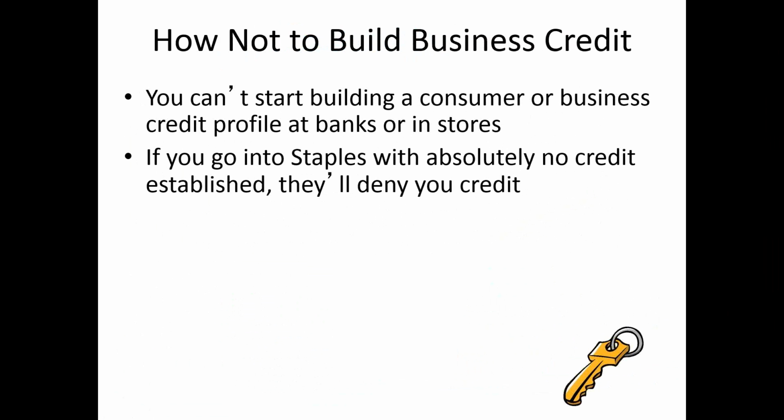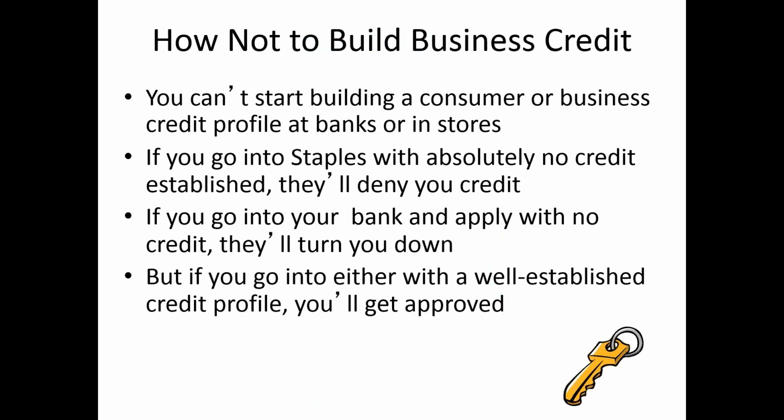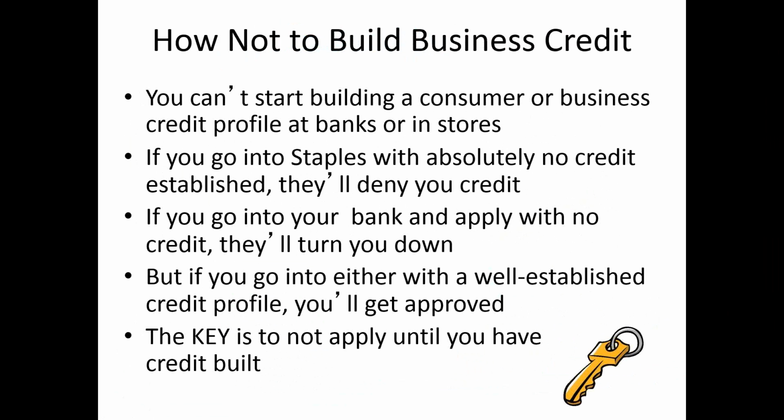Instead, you have to start building it with vendor credit. So if you go into a place like Staples with no credit, they're going to deny you credit. If you go into your bank and apply with no credit, they'll turn you down. But if you go into either with a well-established credit profile, you'll get approved. The key here is not to apply until you have credit built. That's it. This is how business credit works. It's also how consumer credit works.